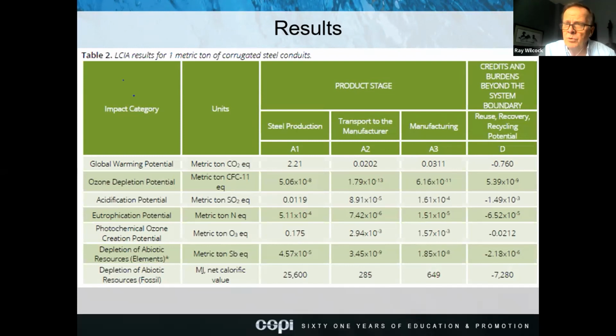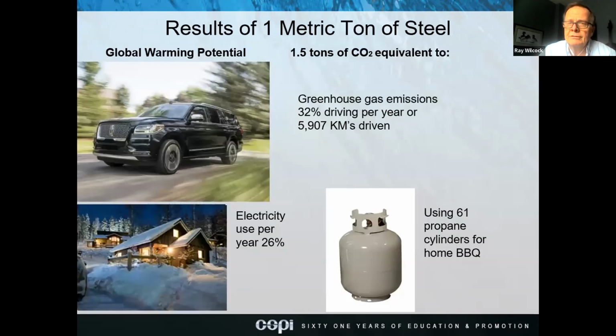However, I've analyzed this backwards and forwards, and I will show you briefly the results for 1 metric ton of steel that we produce, as far as just carbon. I didn't go into all the other details, they're in the report, but our global warming potential would be 1.5 tons of carbon. That's equivalent to driving an automobile 32% of the year, or driving it 5,907 kilometers, heating a home about a quarter of the time, or using 61 propane cylinders for your home barbecue.